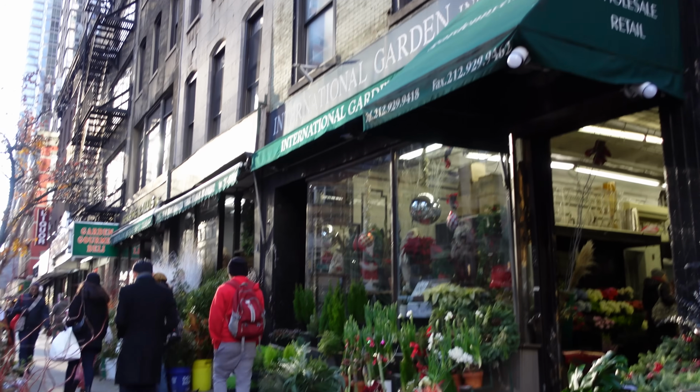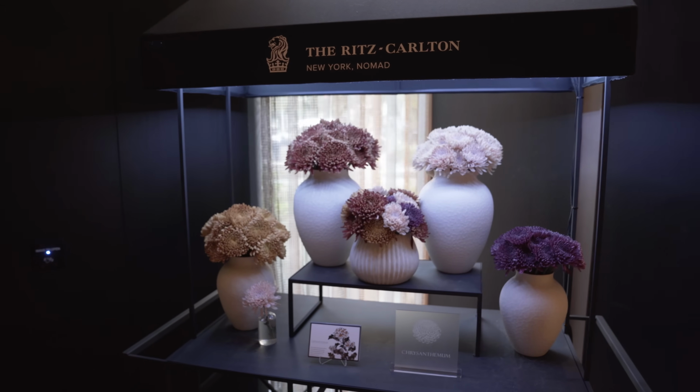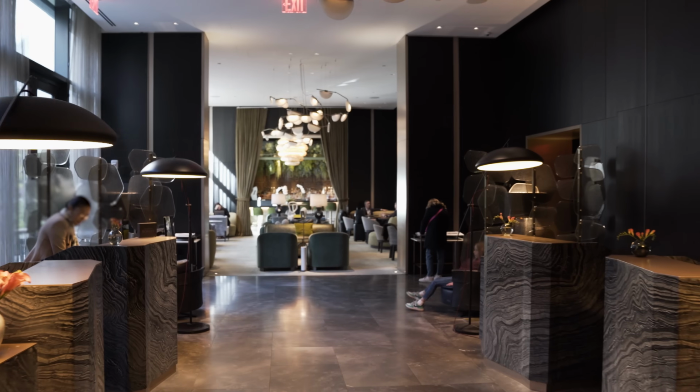We're just 2 blocks away from the floral district where people get up super early, go buy flowers. They brought all of that in. They have a little flower cart right when you enter. They have a different flower of the month. This month it's chrysanthemums to kind of bring those little touches of New York City into the hotel along with this absolutely gorgeous design.